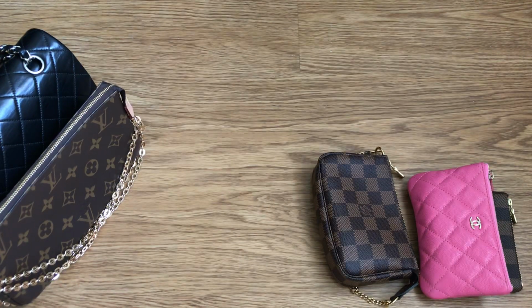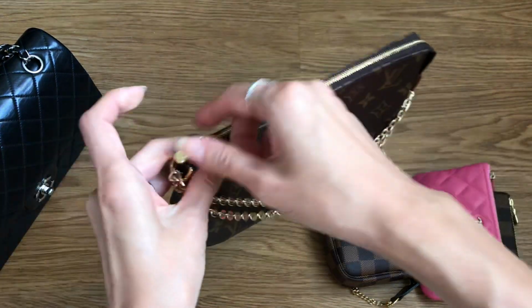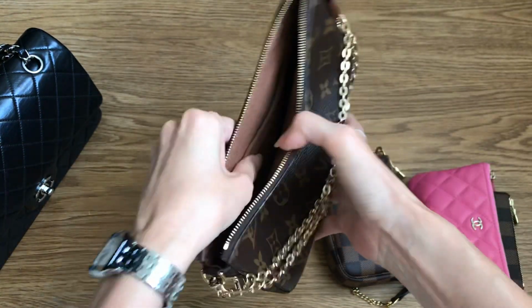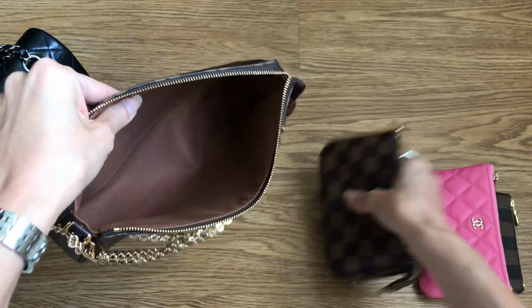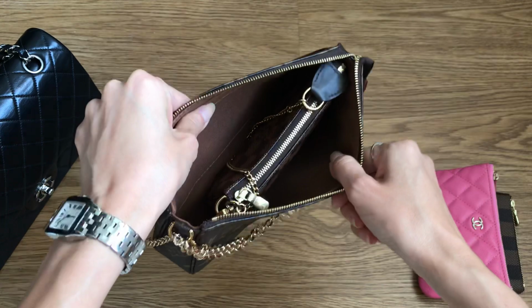Now with my pochette accessoire, yes, because it is one big opening and just one slip pocket here. So what I normally do is I will do this.